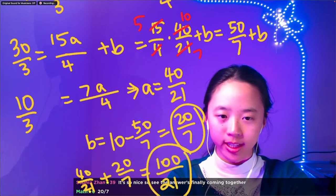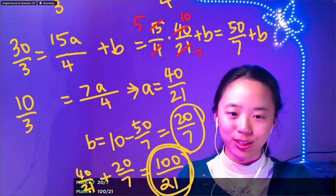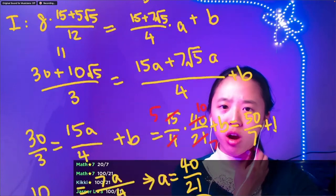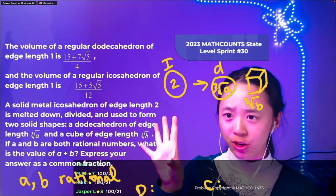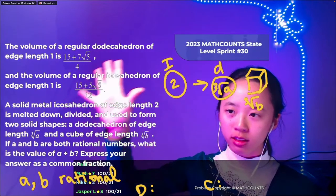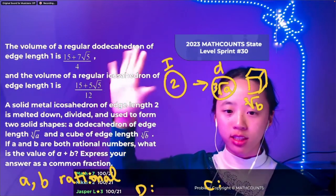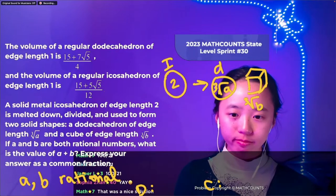So this is the real answer I should be circling. Don't answer 20 over 7 in the actual test. Honestly, this problem is hard because it looks confusing and terrible. But if you ignore all of the confusing words like icosahedron, dodecahedron, all of this stuff, then it becomes a much more doable problem.